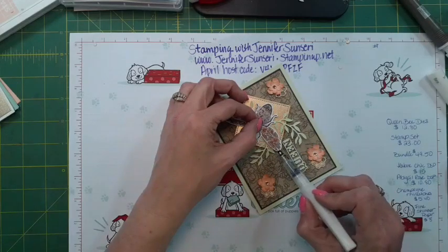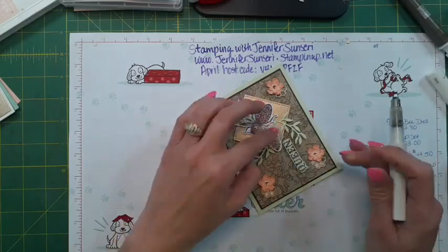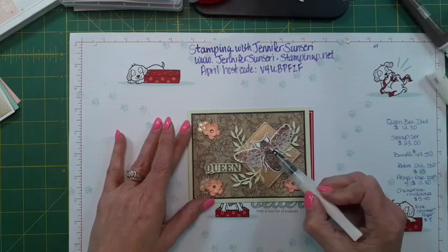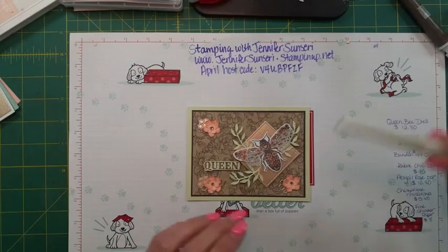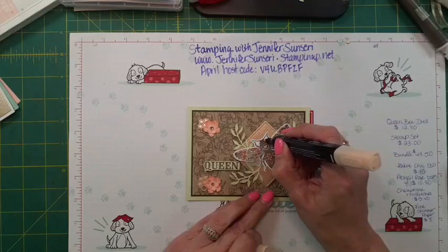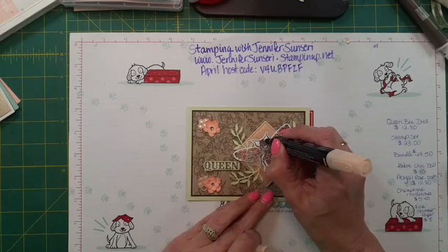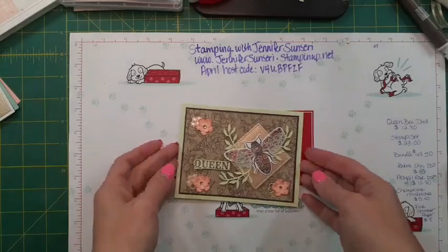I love these. This was one of the first things I bought as a customer. Okay, let me put a little more there. And I'm noticing I didn't color her eyes, so let me go in with my pen because she's got white eyes. So let me put a little bit of pink right there. Okay. I'll hold this up so you can see.